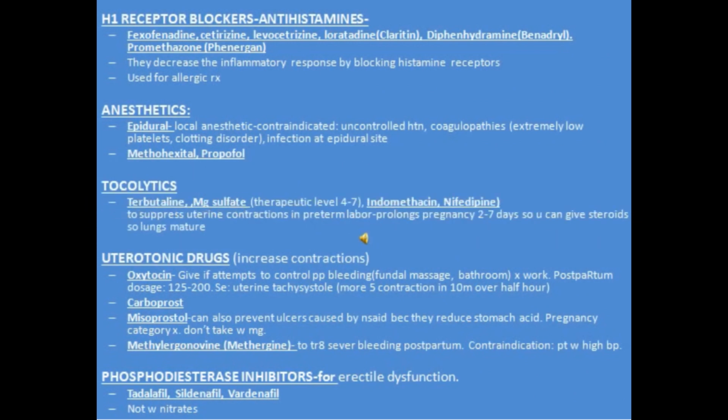Okay, so next we go on to H1 receptor blockers, which are antihistamines. What they do is that they decrease the inflammatory response by blocking histamine receptors. So they're used for allergic reactions. They include fexofenadine, loratadine, diphenhydramine, which is Benadryl, etc.